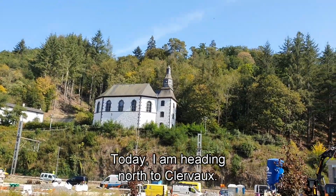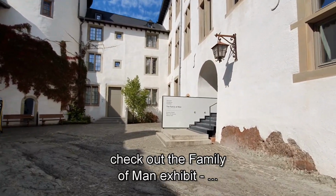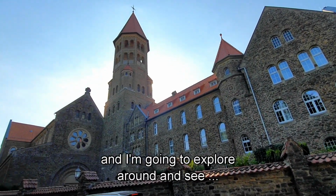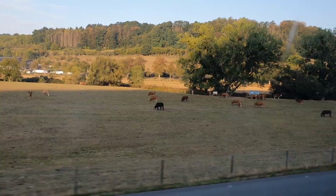Today I am heading north because I'm going to Clervaux. I haven't been there in a while. I'm gonna go to the Clervaux Castle, check out the Family of Man exhibit, world-renowned UNESCO heritage site. I'm gonna go to the Abbey, and then I'm just gonna explore around and see whatever catches my fancy. Why don't you join me? It will be a lot of fun.